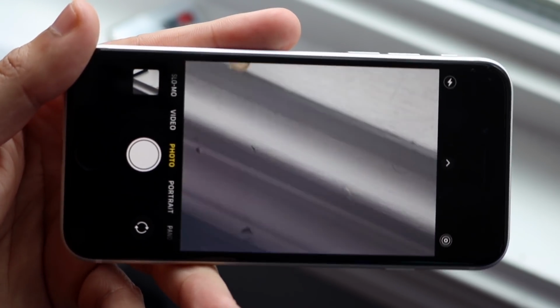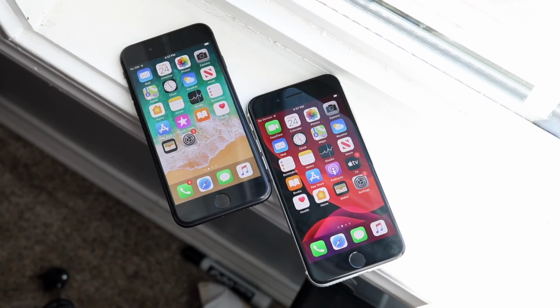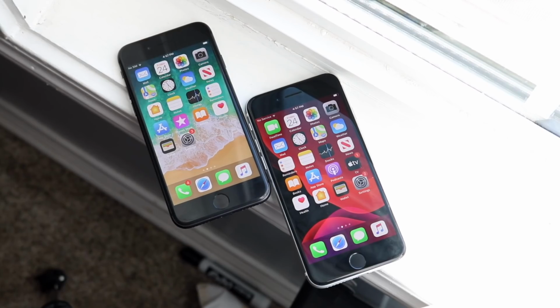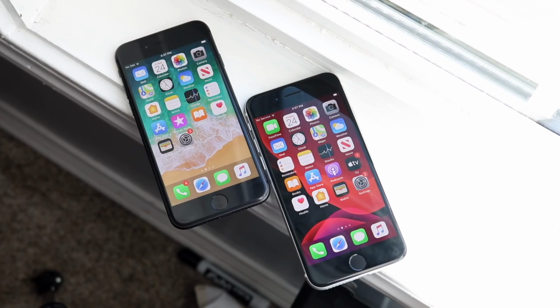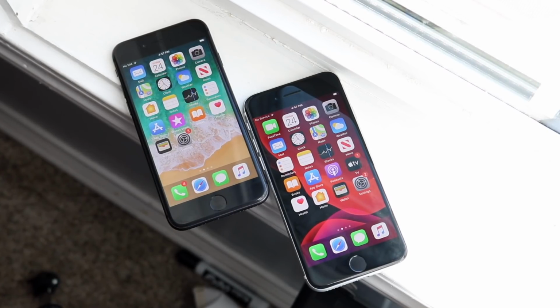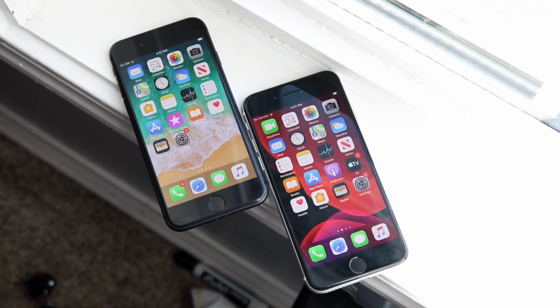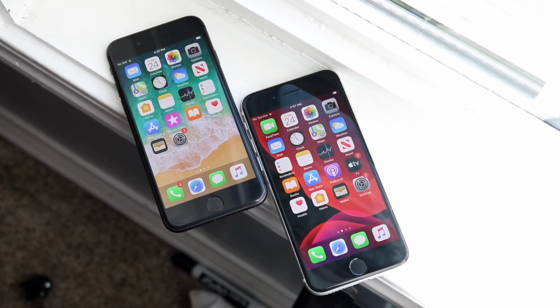Now, in terms of the battery life, they both have almost the exact same battery, 1821 mAh. They both have wireless charging too. What I will tell you though is that if these were both at 100% battery, I think the iPhone 8 might actually have the better battery life between both of these, just because it is a little bit underclocked and it's just a little bit less powerful. The Apple A13 chip, for some reason, Apple actually underclocked it. But still, I think even at that point, you might have a better battery life on the iPhone 8 than on the iPhone SE 2. So that's one thing to keep in mind.